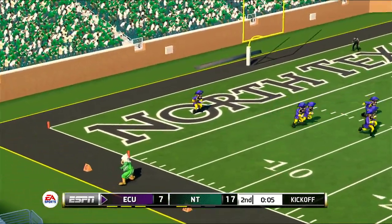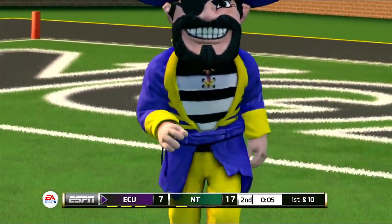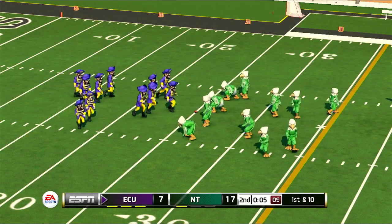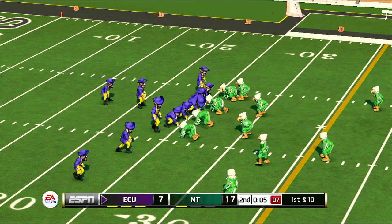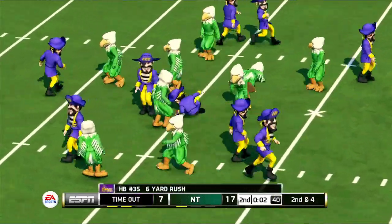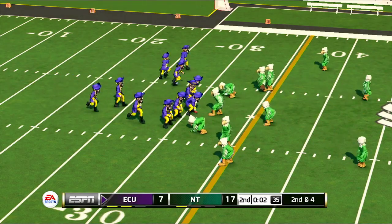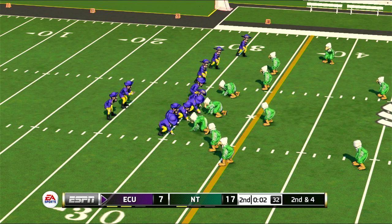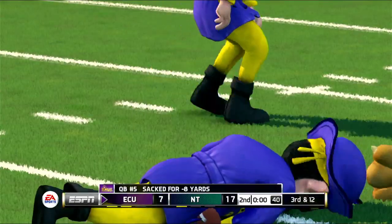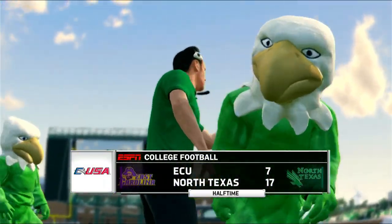Excellent kick, and it goes into the end zone, down for a touchback. Their last drive ended in a punt, so this quarterback's going to be looking for something better on this drive. Nice run there. The Pirates taking their first time out of the half. So it's second down now, and they need about 4 yards to pick up the first. One more play now before we hit halftime, so they'll most likely throw one towards the end zone here. And they bring him down for a sack on the play. So at the end of the half, the Mean Green in front, 17-7.